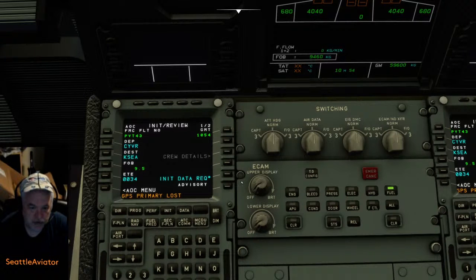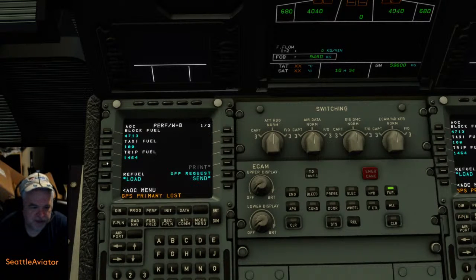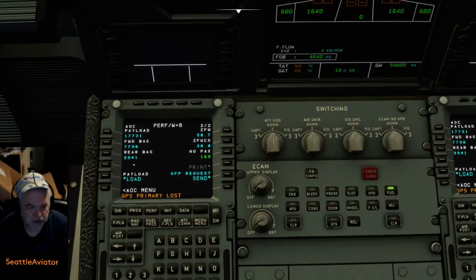So let's go to our weight and balance page. Block fuel should be 4713. We'll load that, and now you can see our fuel on board has changed accordingly. Next page over, here's 169 passengers. There's our center of gravity. There's our zero fuel weight. Here's our baggage load and our payload, and we'll put that load on the aircraft.